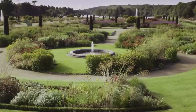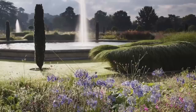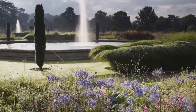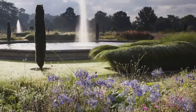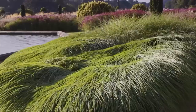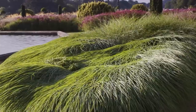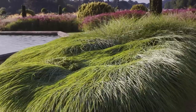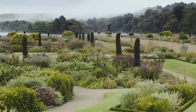Tom Stuart-Smith would go on to work on what we might call public projects, or at least projects to which the public would be welcomed, such as Trentham in Staffordshire, a huge Victorian garden in the Italian style, which, by the 1990s, had all but collapsed. Now, Trentham has been given a contemporary twist, without losing that bit of theatre the Victorians wanted, and it's open every day, a real community space.